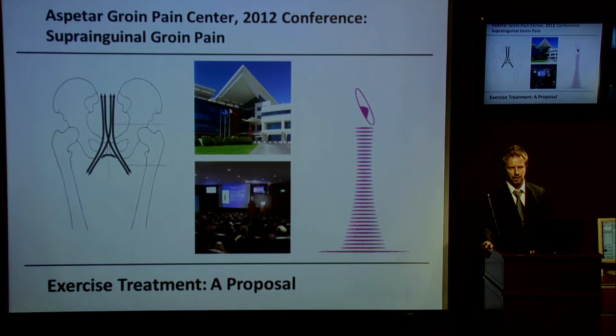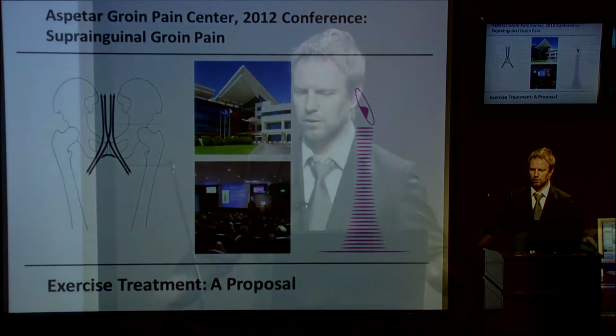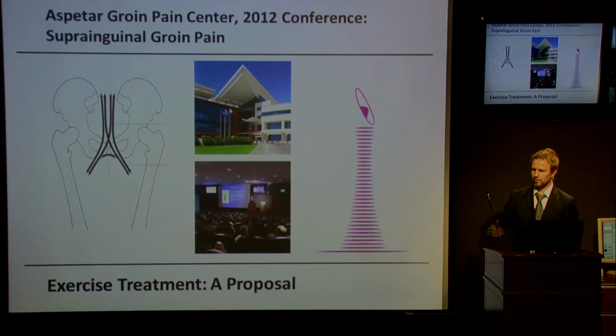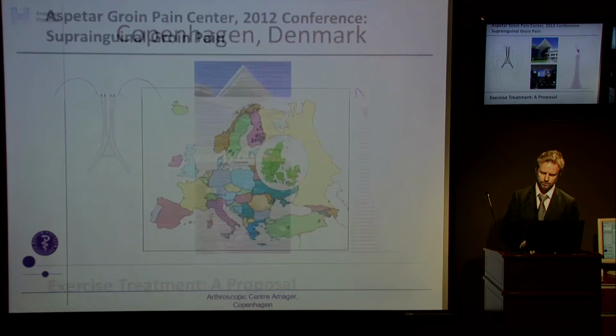What I've tried to do is take what we in Denmark call the helicopter view on this. Maybe you could say that I'm trying to give you an overview looking from the torch. I'm going to talk about exercise, but a lot of the examples I'm going to give are related to the problems of introducing a treatment in this area. So there's going to be a lot of general things that I want to go through.